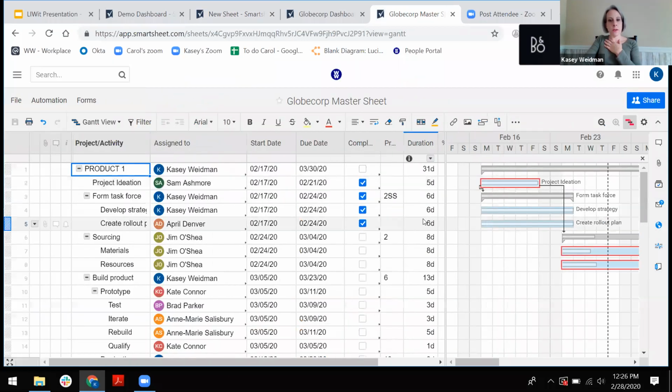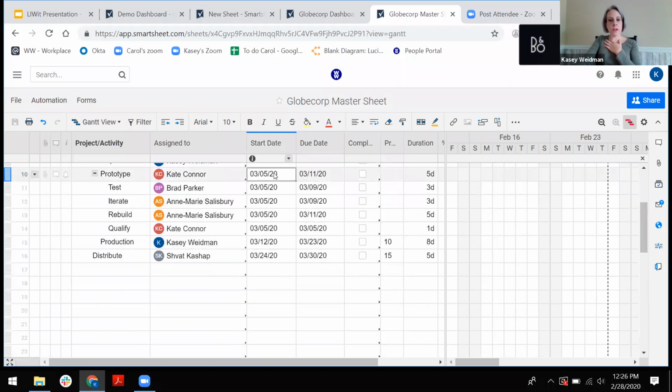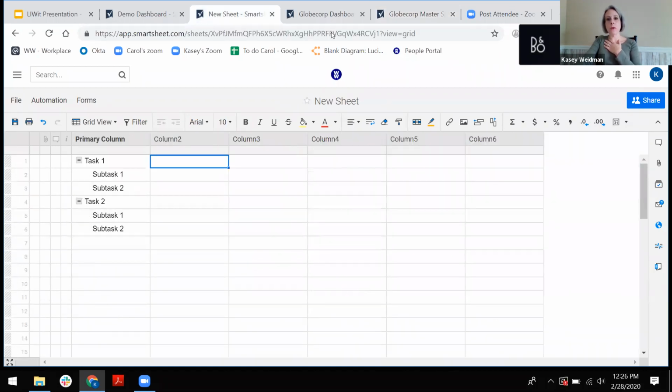If you have a series of dates, for example, it is going to automatically populate the parent row based on the earliest and latest. Here's a good one down here under prototype. It's going to automatically populate that parent row based on the earliest and the latest date of your subtasks, or anything that's below it for that matter. So with that parent-child relationship, you can also create roll-up formulas. Say you want to know the total of certain department sales. You can put all those roll-up formulas in there using that parent-child relationship.